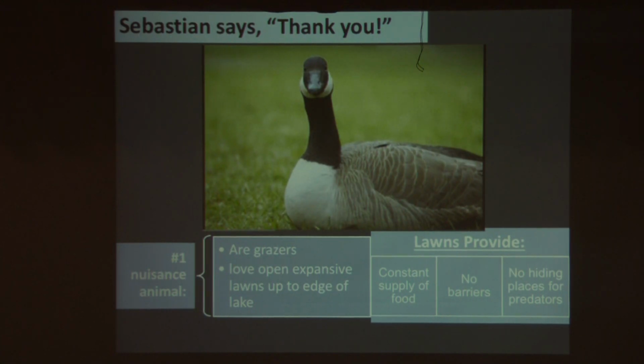Brian started, we were talking about, well, how do you reestablish and how do you get rid of the geese? It's like, well, once you start reestablishing and losing some of your lawn, they're going to go to your neighbor's lawn. And it's happened. I've talked to people who say, yeah, I don't have a goose problem anymore.